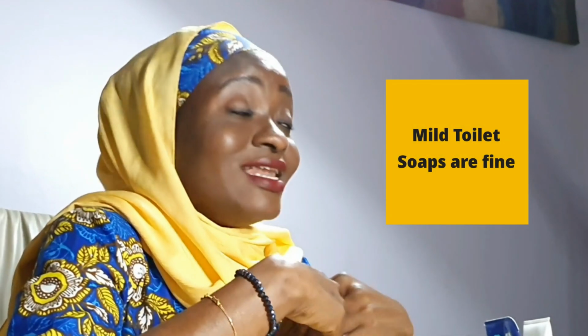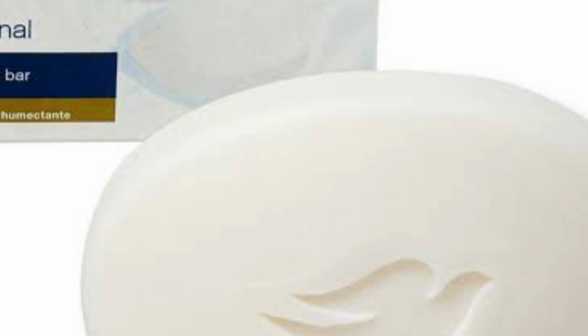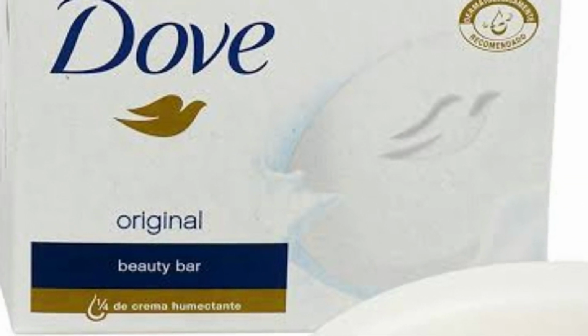Anyway, so, mild toilet soaps. There's one joke they say around here in Nigeria, that dermatologists love Dove moisturizing soap. We love it because it's kind of balanced for the skin. It's readily available and you don't have to be looking for it all over the place. You really don't have to worry so much about a lot of fakes in the market, especially when you are getting it from a reputable place.